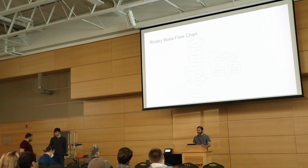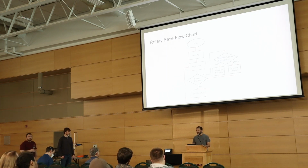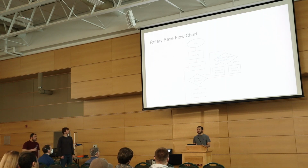So this is the flowchart for my rotary base. After the program starts, there's a homing process. One of the pins on the encoder is the index pin, which it sets off pretty much once out of the 2,048 pulses to establish where home is. So it'll rotate in the clockwise direction till it reads that pin, which then will implement the control system and saturate around that value and set home.